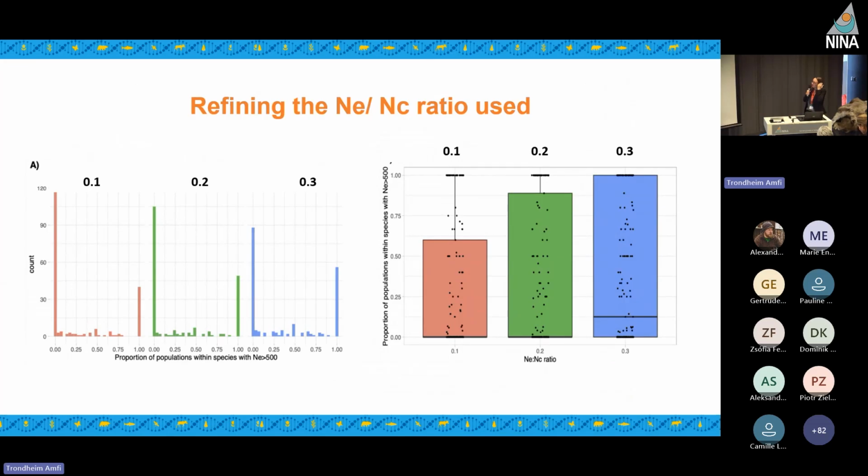We also examined the effect of using other Ne to Nc ratios, because this is also a common question that you have gotten. Is it really feasible to use 0.1? We can see that in some cases it does have a large effect on the individual value for one species, but it doesn't have a large effect on the overall pattern and the overall indicator values.